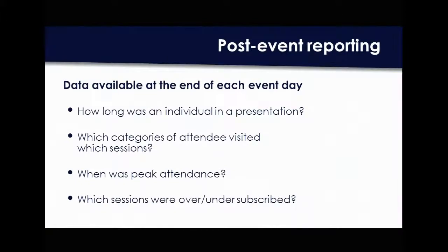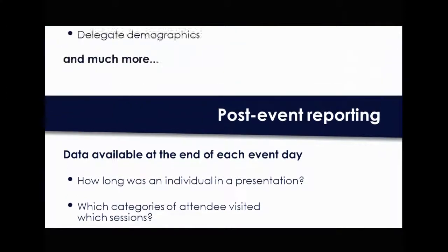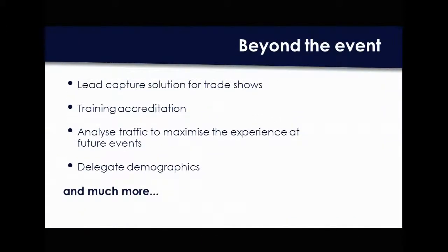The post-event data you can look at, you can organise it in any way you so desire. Sorry, I've lost my place slightly in my list. There we go. So you can see how long a delegate's in a session. You can see how many sessions he's visited, how long he's been there, which areas. You can see how long the accountant spent in the bar if you want to. Whatever information you want is absolutely tailorable to your own requirements.